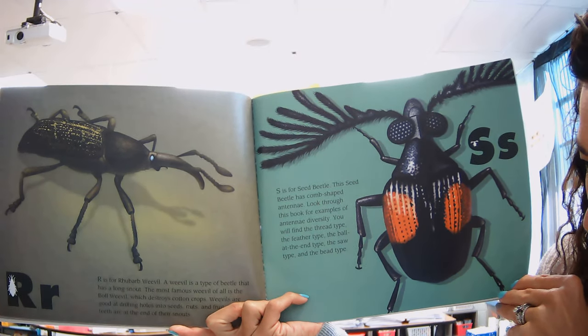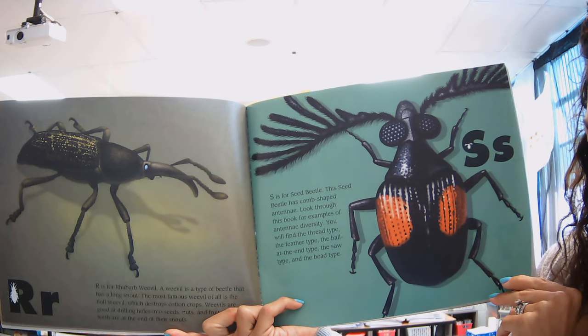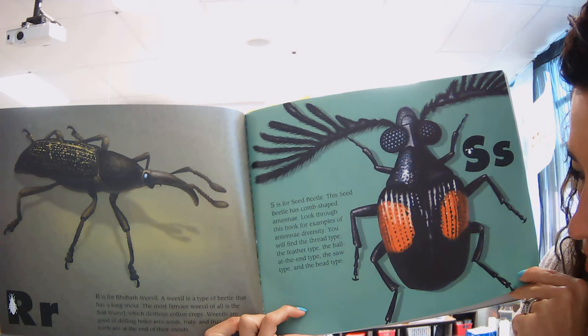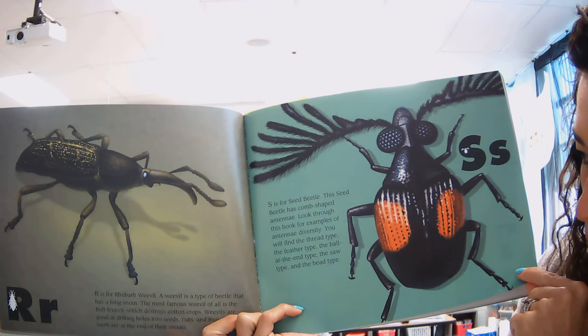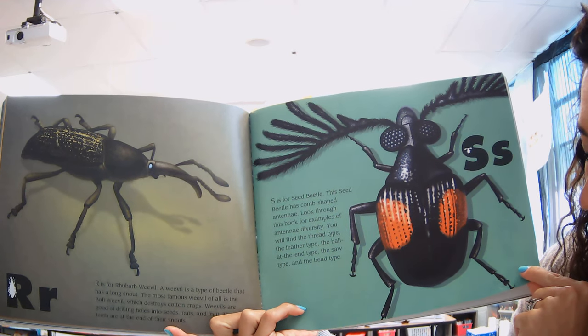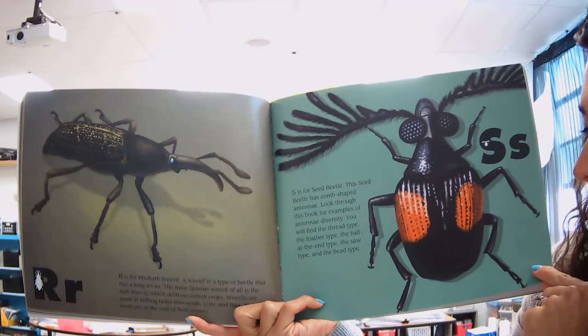R is for rhubarb weevil. A weevil is a type of beetle that has a long snout. The most famous weevil is the boll weevil, which destroys cotton crops. Weevils are good at drilling holes into seeds, nuts, and fruit. Their teeth are at the end of their snouts.